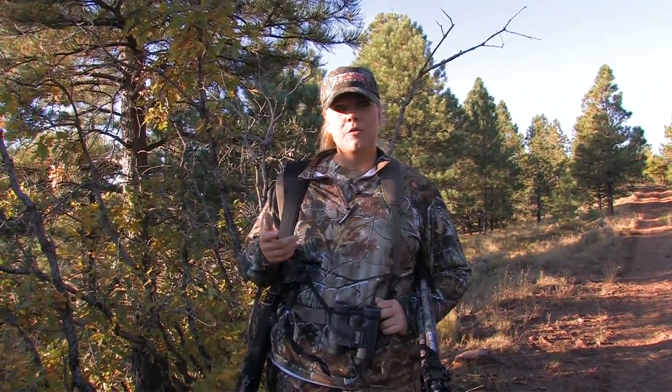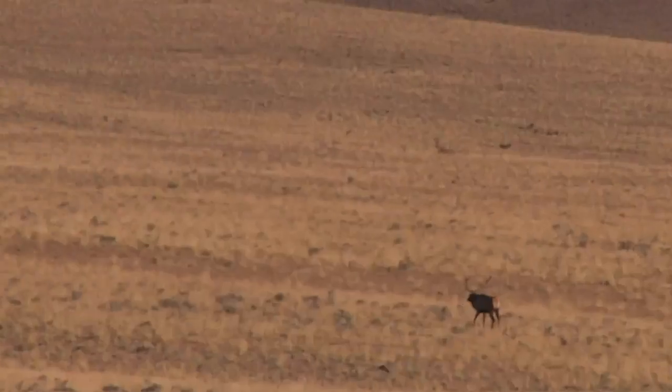Okay, we're heading back to the truck now this morning. It was real quiet. Didn't see anything around here, so we're not sure if they moved on. Did see a herd of wild horses, which tickled me. It's like seeing an elk almost. That was really cool. So we're gonna get back to the truck, regroup, and move on and take a look somewhere else.